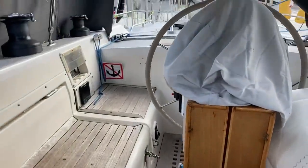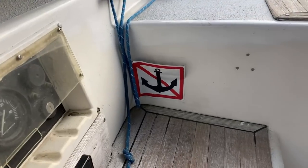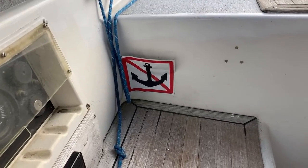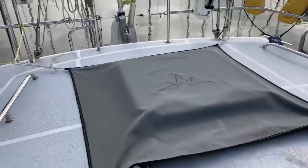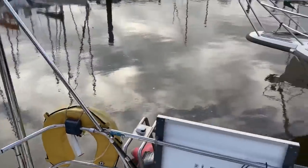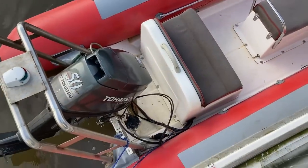While that coffee's brewing, I'll take you outside and show you the boat. Don't mind the funny sticker. That's an interesting story for another time, about being anchored out in the Caribbean somewhere where I shouldn't have been anchored. Oh, there we go. That is my rib.